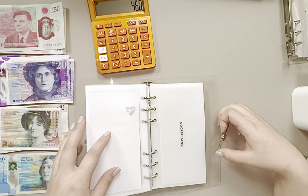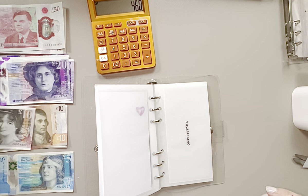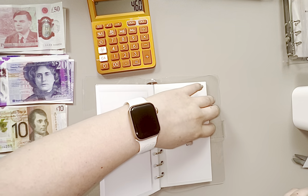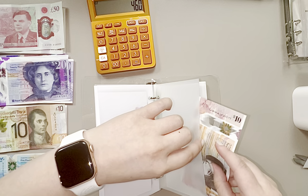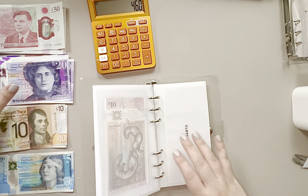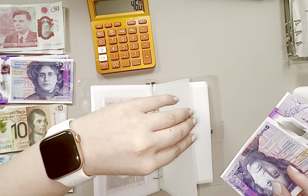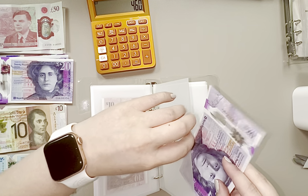Next is socialising, and I don't know why I moved that. Next is socialising, and that's £10. We have clothing. Clothing is £20. Oh, nearly put that in the wrong envelope.